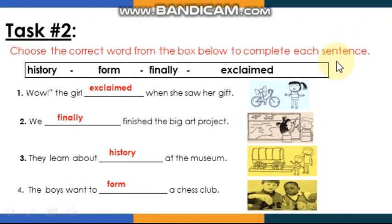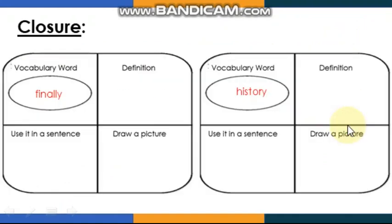You are great, everyone. So here, what we are going to do is to write the meaning of each word, put the word in a sentence, and then draw a picture. So the first word is finally. What does the word finally mean? Who's gonna help me? Happens after a long time. Excellent. Let's use it in a sentence. I finally finished my science project.